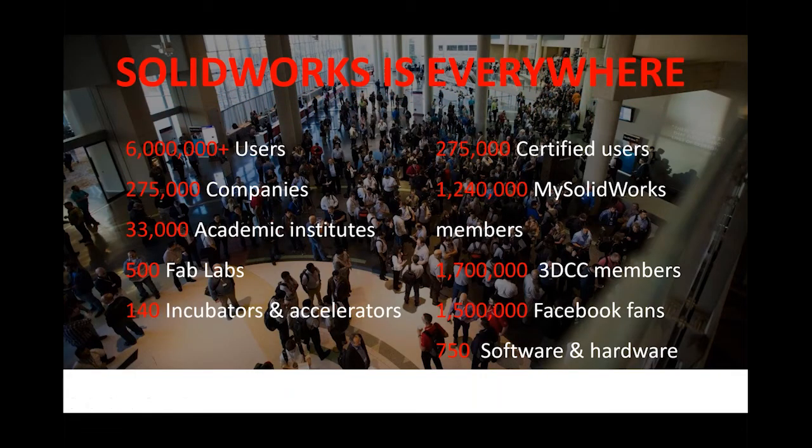While 2020 has been a challenge, SolidWorks continues to lead the world in 3D CAD. We now have over 6 million users. All of us at CAD Micro Solutions and all of the SolidWorks users across Canada are part of a huge community of professionals.